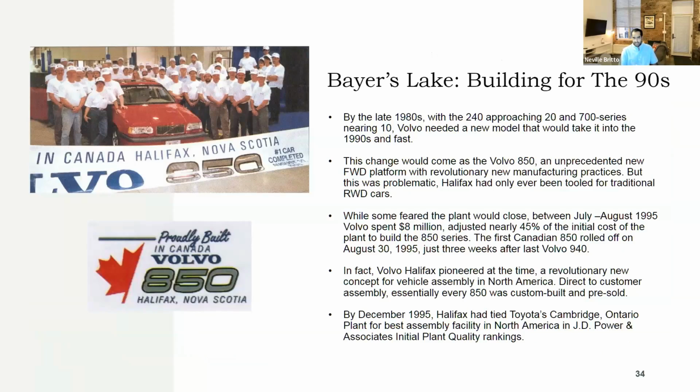Bayers Lake, by the 1980s, Volvo's two models that they had previously built in Canada were getting a little bit old, and Volvo desperately needed a car that would take them into the 1990s. At the time, it was the largest industrial project in Sweden's history, but the Volvo 850 was an unprecedented new platform. It was front-wheel drive.